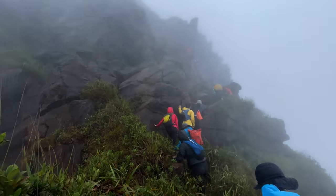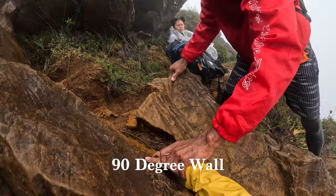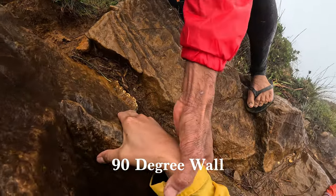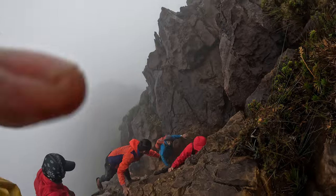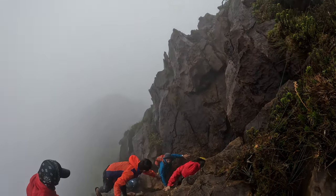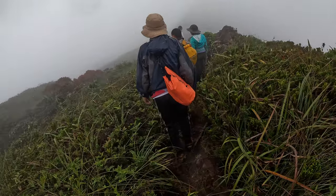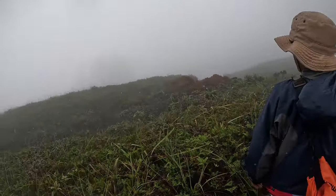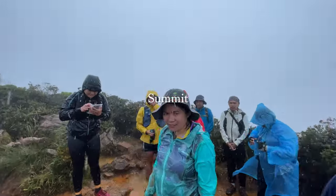We arrived at the 90 degree wall, as in wall talaga siya. I'm amazed how the guides were masters of climbing this section. They assisted us thoroughly for our safety, passing down the 90 degree wall. Then after the 90 degree wall, the summit is only 100 meters away. Nabasa ko sa isang blog na ito rin yung Walk of Fame kasi easy na lang papuntang summit. Then at 1 p.m., we summited Mount Giting-Giting.